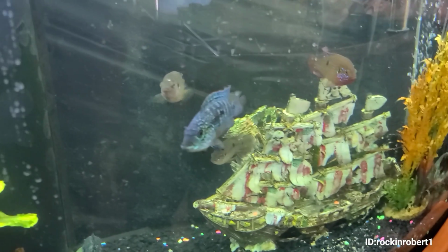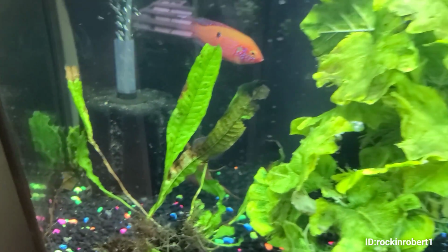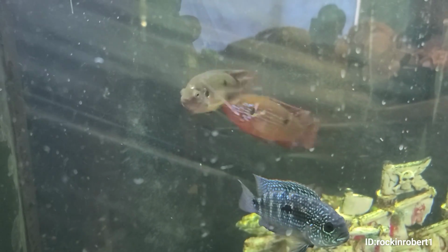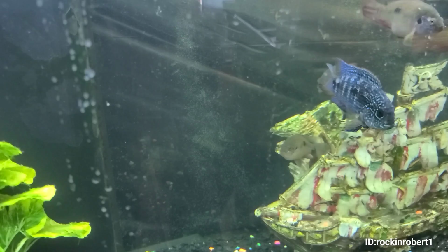But here's my other tank. I got a few pregnant ones in there. I believe the red one right there is the one that's pregnant. And one of those down there is also pregnant. I got, I think, 2 or 3 pregnant. Right there he is. That's the one that's pregnant right there. I gotta clean the glass on this. But these are my fish out here.